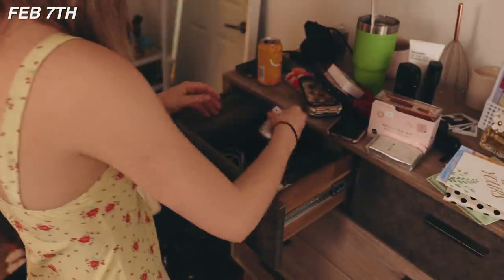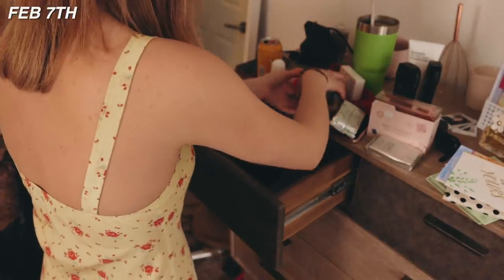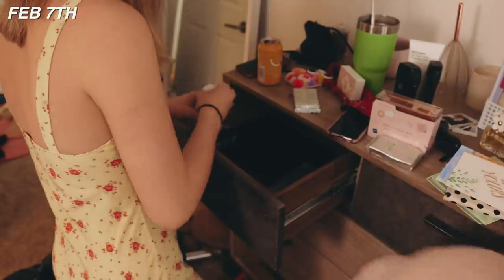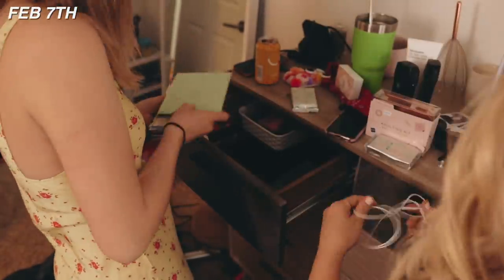So I started with decluttering everything, putting things in donation piles and cleaning everything out of my dresser. I actually got really, really overwhelmed when I was doing this because I just don't really have the best organization skills. So my mom had to step in and help me. I literally had a breakdown for some reason. I know it's a little bit dramatic, but what can I say? So she helped me with that process.